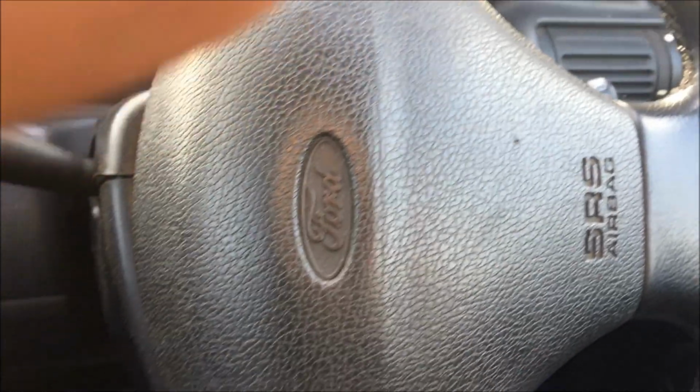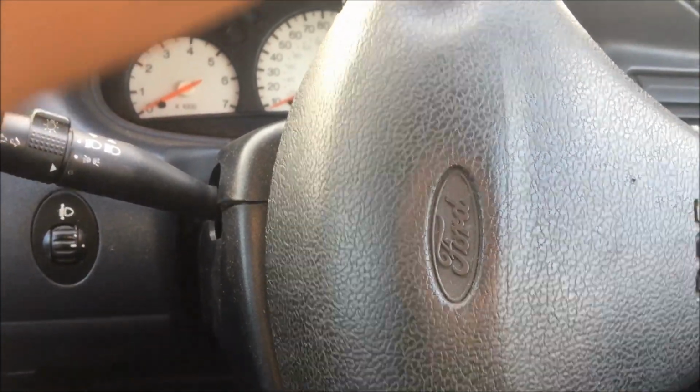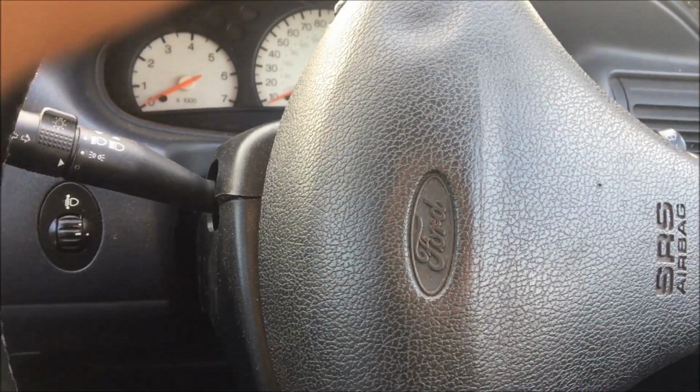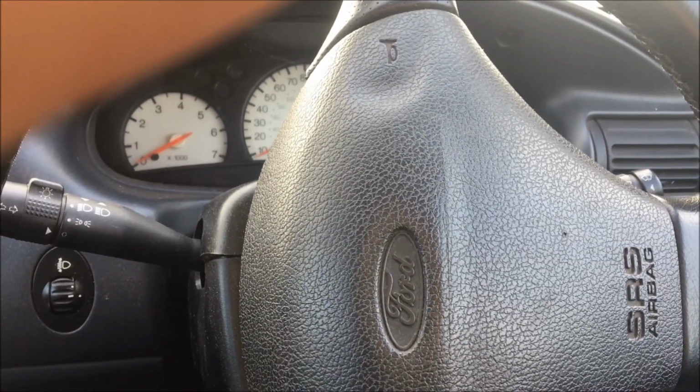What I'm going to do now is grab a few beers, get the car back down onto the ramps, take the steering wheel off. I might even wax oil it in the next day or two. So a few more videos coming, guys.